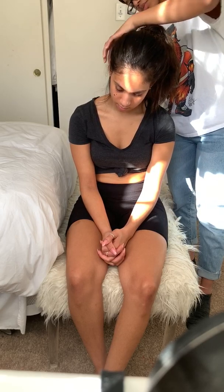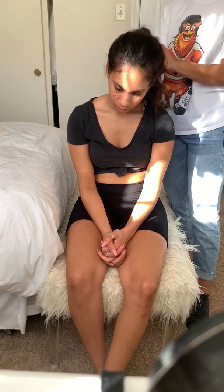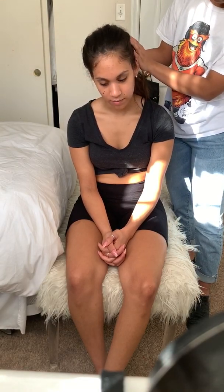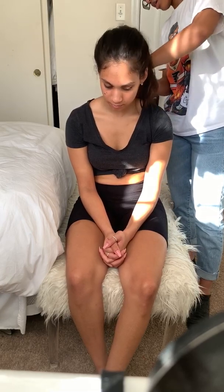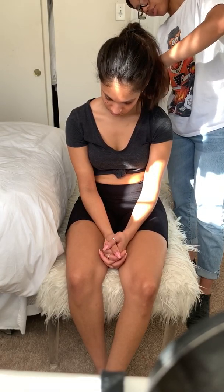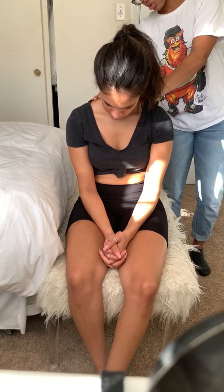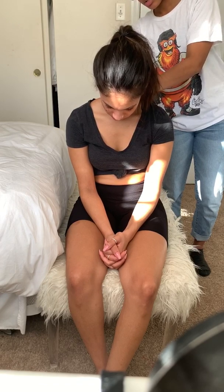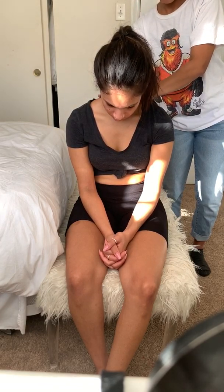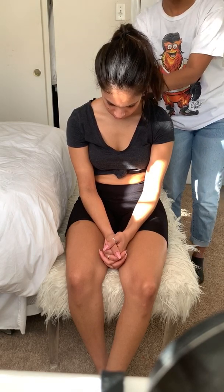Do you have any baldness in your family? Yeah, my grandfather, but I think it's from old age. Okay. So now I'm just going to check the back of your neck. I'm just looking to make sure that you don't have any lesions, no soreness or anything like that in the area. When I do this, does it feel sore at all? No. Okay. And then I'm just going to check behind your ear area.